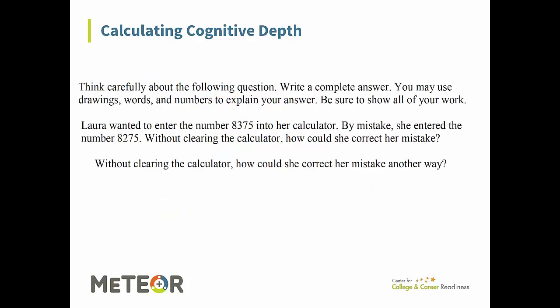This third problem requires students to solve and explain or justify their reasoning. It states, think carefully about the following question. Write a complete answer. You may use drawings, words, and numbers to explain your answer. Be sure to show all of your work. Laura wanted to enter the number 8375 into her calculator. By mistake, she entered the number 8275. Without clearing the calculator, how could she correct her mistake? Without clearing the calculator, how could she correct her mistake another way?